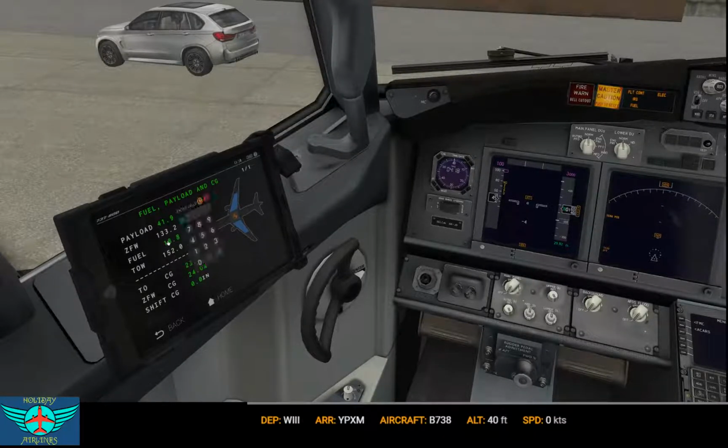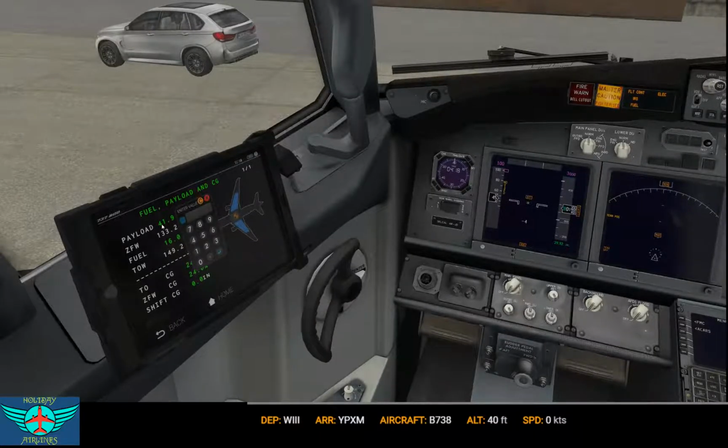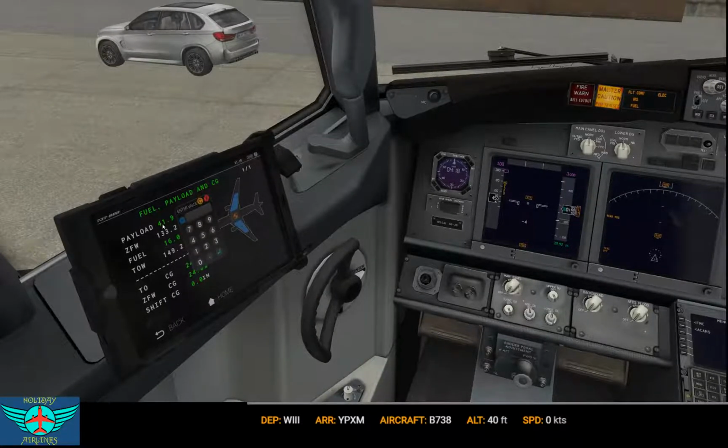Looks like we need 16,000 on the fuel. And it looks like the payload's gonna be 42.4 today. It's gonna be a heavy plane. Wow.